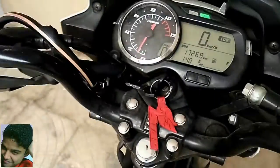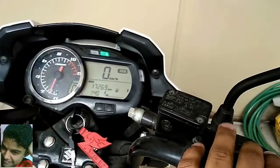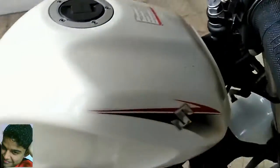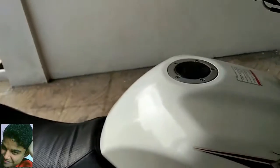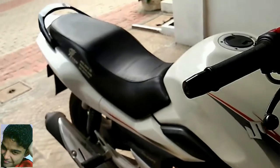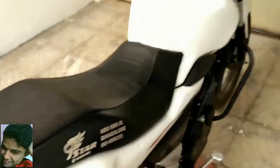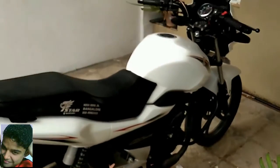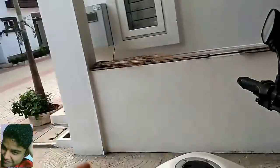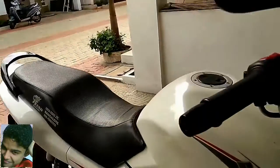I'll switch off the bike now so you can hear me properly. So that is the idle RPM right now, but that's the cold one. The warm engine idling RPM would be after it has run for maybe 1.5 to 3 kilometers. That would be the actual RPM. But right now it's cold.